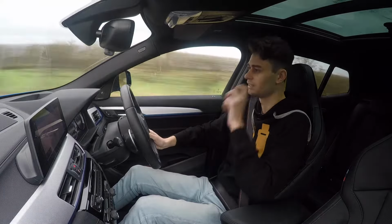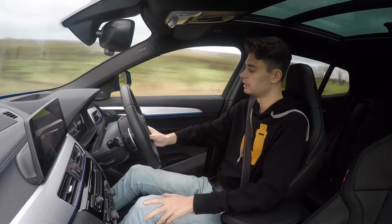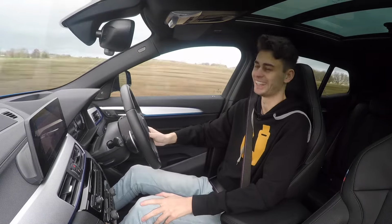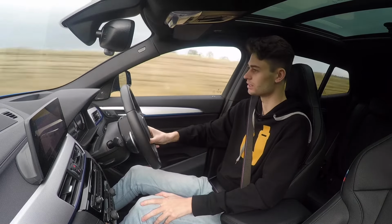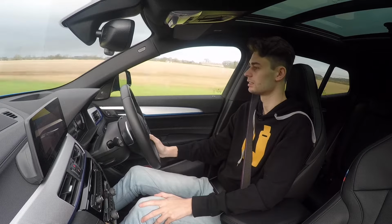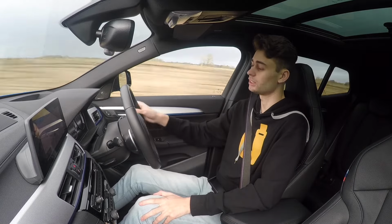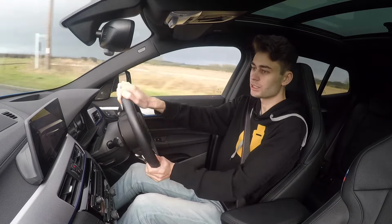Speaking of economy, this car is averaging, not on the run I've just done, but in general, less than 30 miles to the gallon, which isn't good, but I can forgive it because it makes a nice noise and it goes quickly. My GR Yaris, which is probably fairly similar in terms of performance to this, can do something similar. But you have to remember that this is about 1.6 tons, and the Yaris is less than 1.3 tons. So it does disguise its weight well, and I'm not going to hold any of that against it, because I'm enjoying it so much.